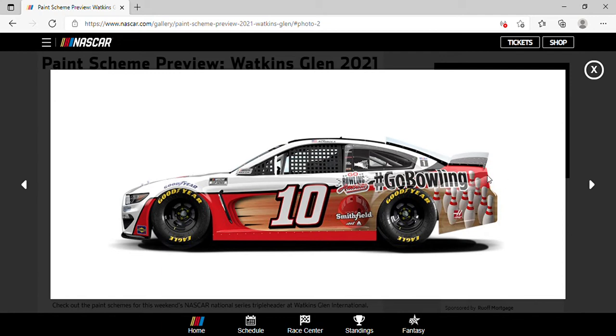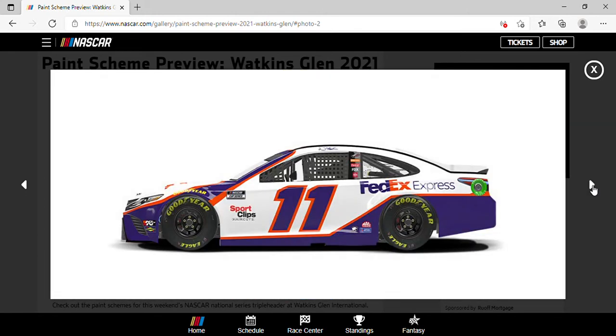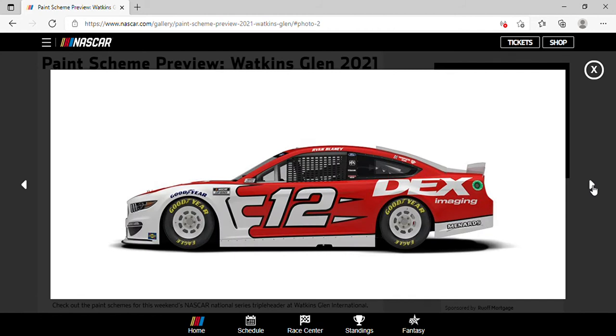And you also got Mobile One Car. This kind of looks like a mix of, obviously, the Go Bowling colors and the Mobile One scheme that Harvick used to run with the white and all that. So, yeah, it looks pretty cool. I like it. Anyways, here's Denny Hamlin in his typical FedEx scheme, obviously.